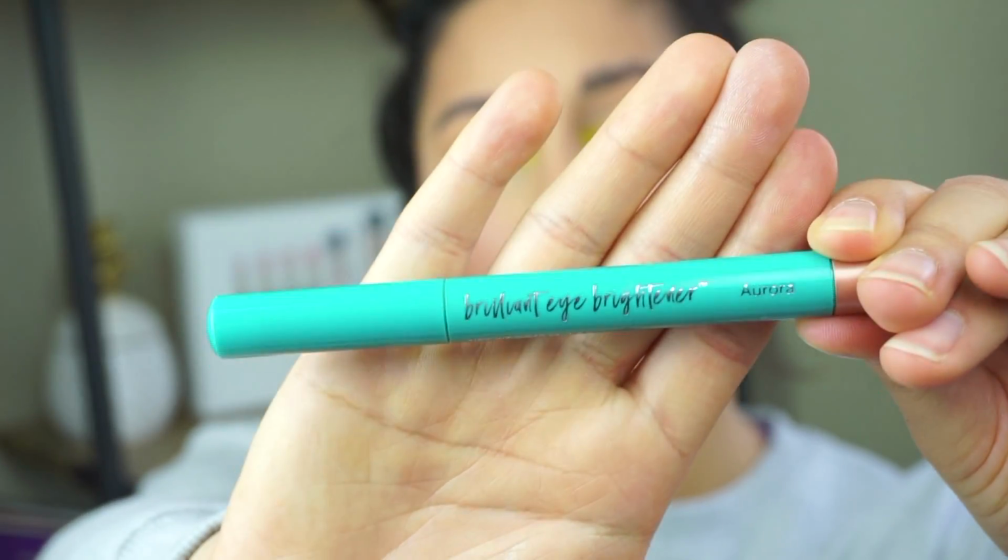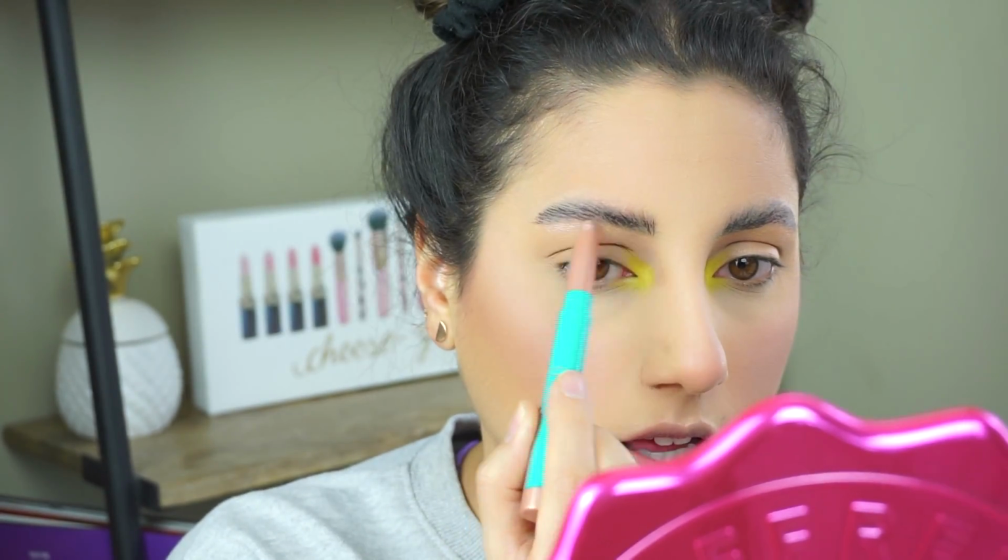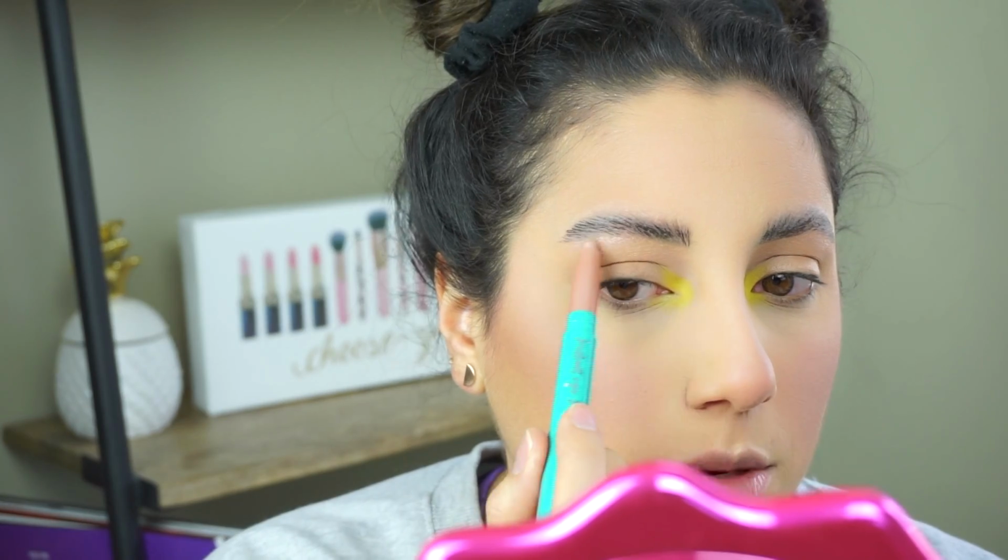So if you watched my last video, you would know that I was obsessing over this Thrive Cosmetics brightening stick, and it's pretty much like an all over the face highlighting stick. It says an eye brightener, but I put it underneath my eyebrows on my Cupid's bow, so I'm just gonna give myself a little bit of a highlight right there. This is perfect for a brow bone highlight.